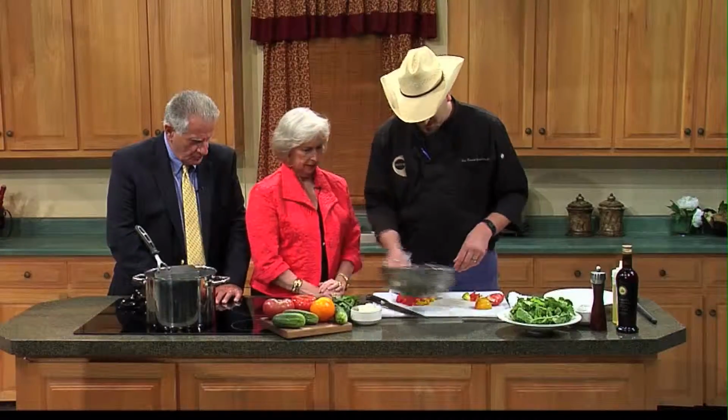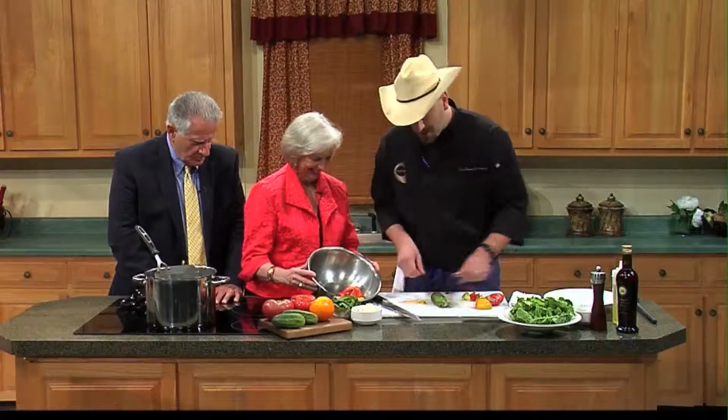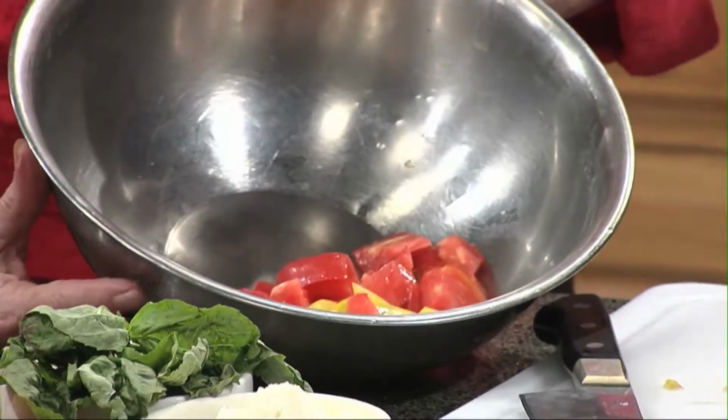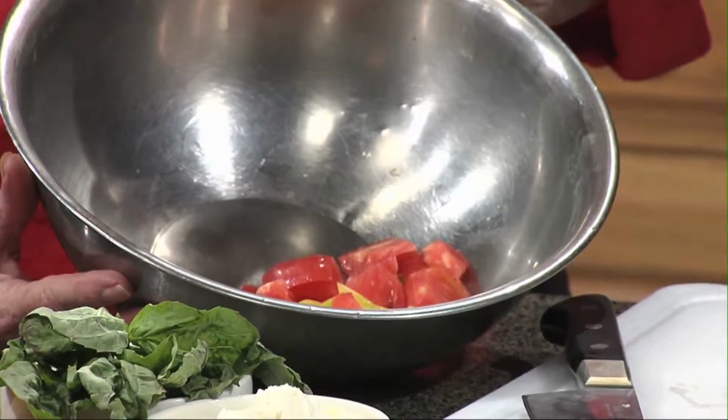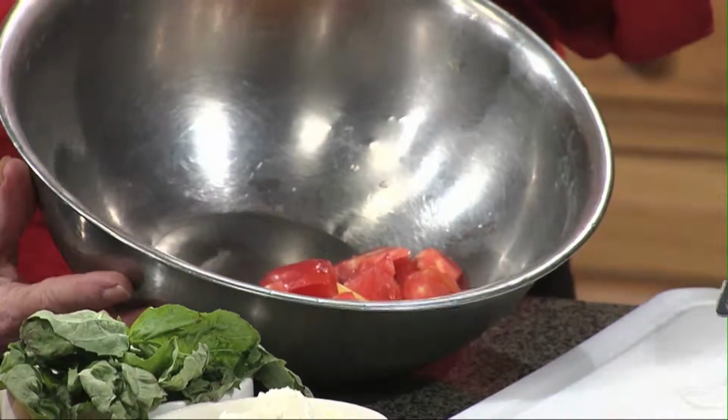So we're going to take our mixing bowl and we're going to get our tomatoes in there. Couple cucumbers. Depends on the time of the year. Sometimes we'll take the seeds out. Sometimes we'll leave them in. It just depends on these. Let's go ahead and check them and see. They're not too bad. They're not too big.